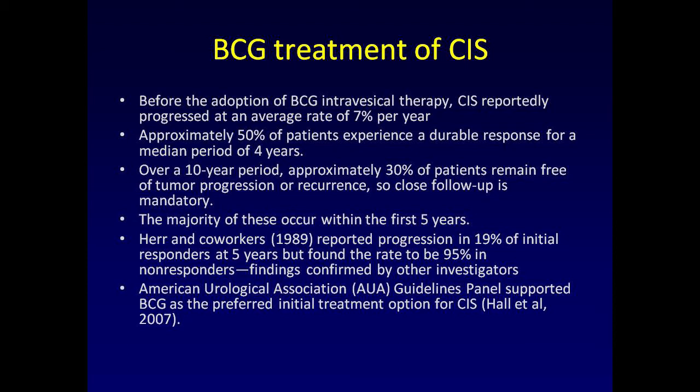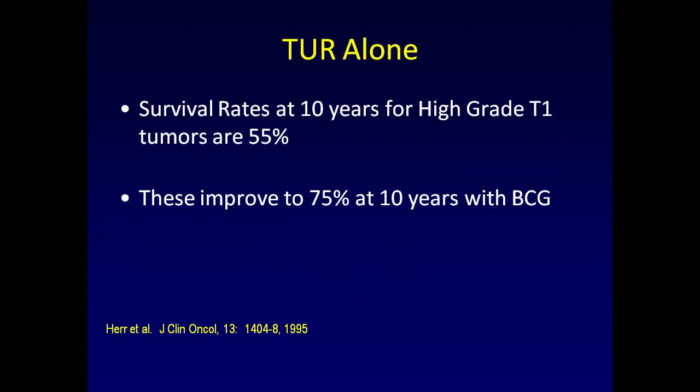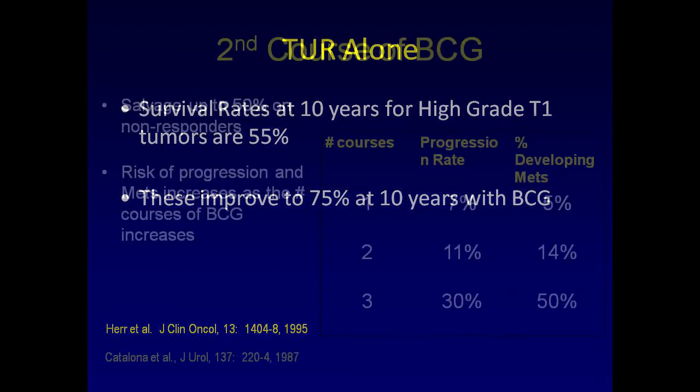And if you are to recur, that recurrence is usually within the first 2 years, but it can recur within 2 to 5 years. And actually, we just heard about some of the data from Harry Herr. With TUR alone, if we just remove your tumor and you have a high-grade T1 tumor, survival at 10 years is 55%. However, if you administer BCG to this exact same patient, this improves to 75%. So if we have an effective treatment, we will always administer and recommend this.